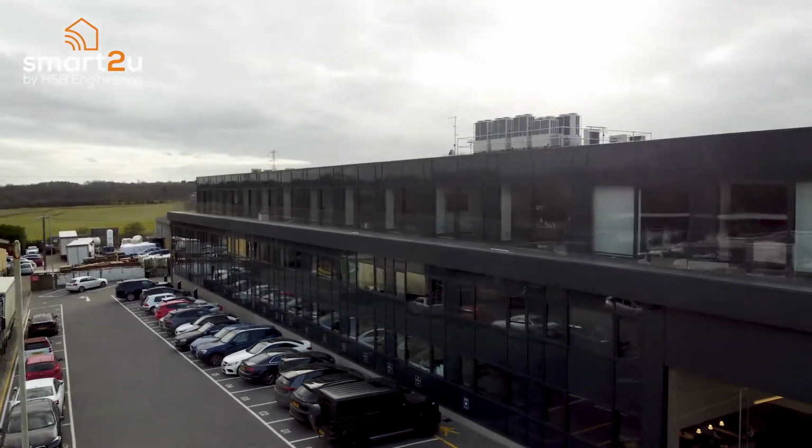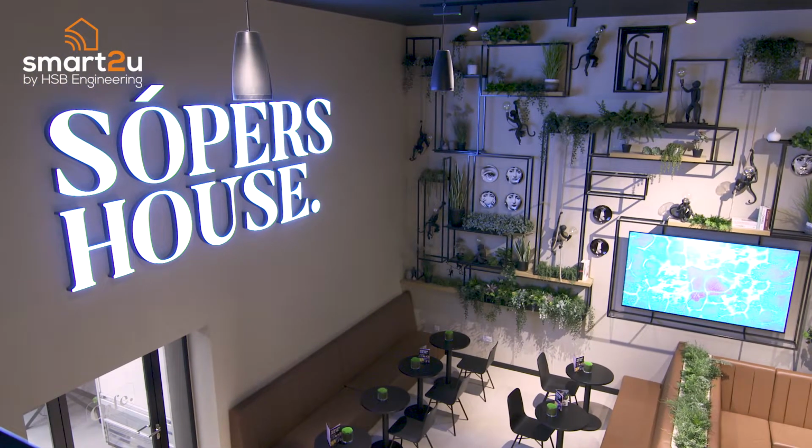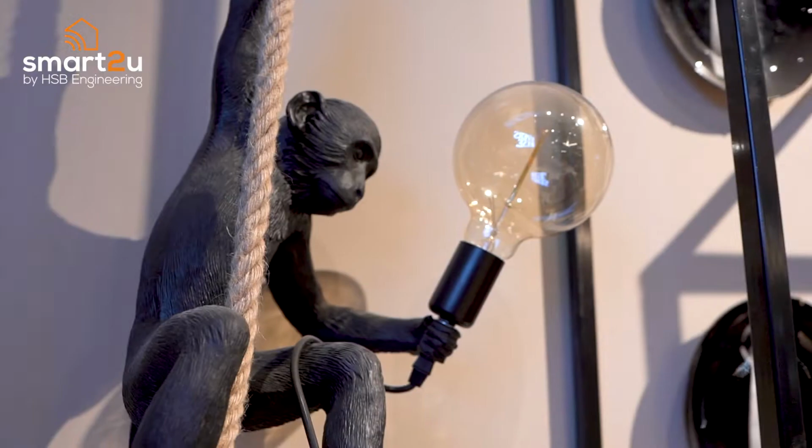We're at Sopers House in Cuffley, on the outskirts of Hertfordshire, near Potter's Bar. We've also got surrounding us the M25, and we're close to places such as Luton Airport, the M1, and we've got train lines that go straight into Moorgate and into London.